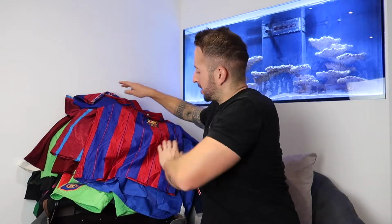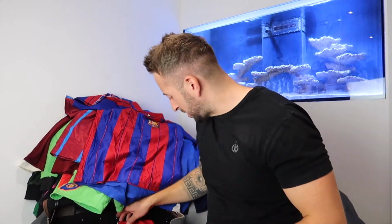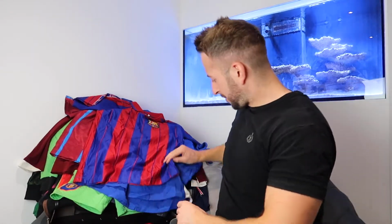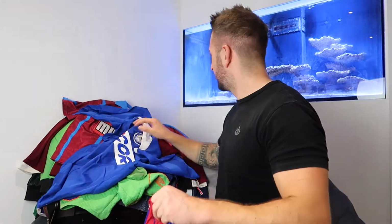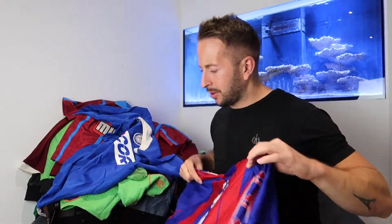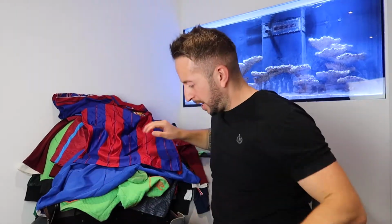But not only did I get that top, I did see them. Where were they? I saw a pair of fake shorts here a minute ago. Where did they go? I don't know where they went, but I'm pretty sure I've got a fake pair of these shorts as well that go with that.